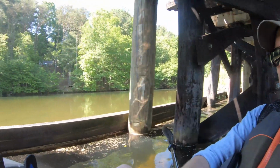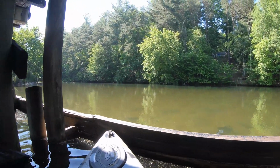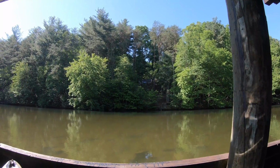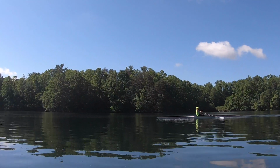Now if you notice, you can't go any further, although I guess if you wanted to step over you could, because it's pretty shallow on the other side. Some beautiful homes up in there as well. Again, I gotta get enough money together to go buy me one of them. Good morning.